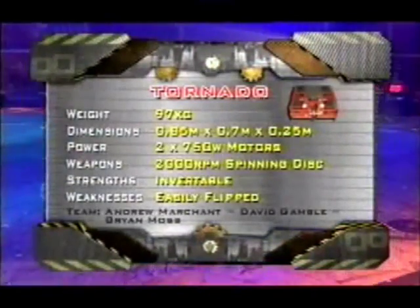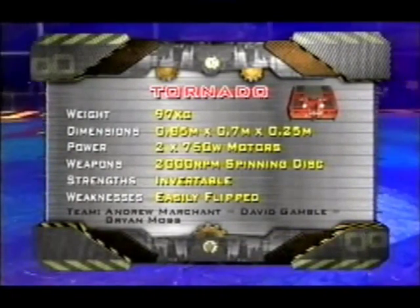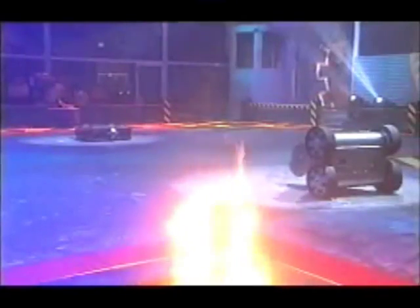From Huntingdon, Tornado. Very strong, runs on 4 wheels. The 15 kilo spinning disc is dangerous. But was there damage to the 2 750-watt motors in the mayhem earlier, I wonder? In the first round, they used their whole 97 kilos of weight to push 3 Stakes to Heaven around the arena floor, nudge it into the CPZ, and in came the house robots to finish Stegs and send Tornado through. Stand by.